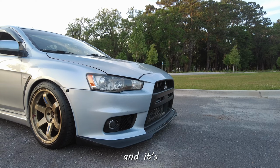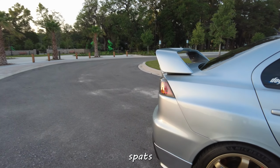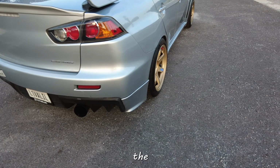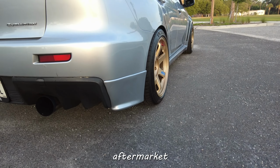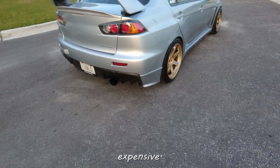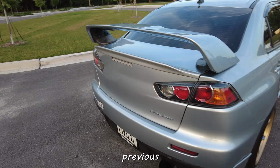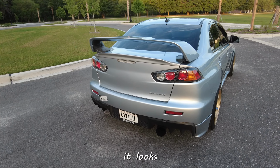Just basically starting off, how it looks. This car does have an eBay Rally Art front lip. It's just a rep, but it looks really good. I love how it looks, and it's probably not going to change to anything else. Rear spats, I have the aftermarket rear spats. These are fake, which I'm trying to get real ones, but they're really expensive. It does have a duckbill spoiler. This is what the previous owner had on it, and I just left it because I think it looks fine.